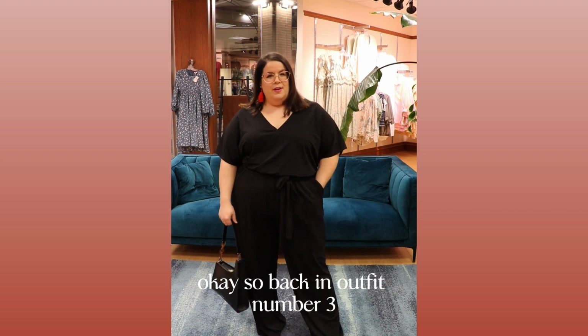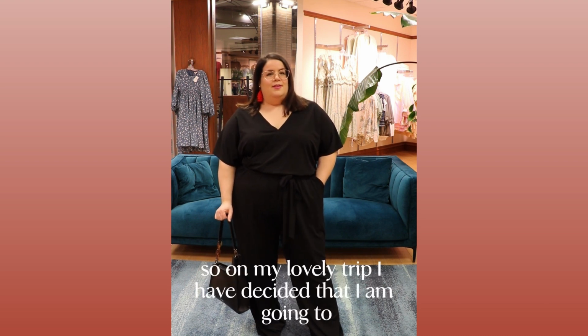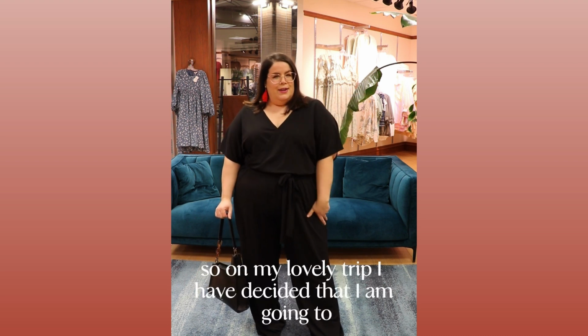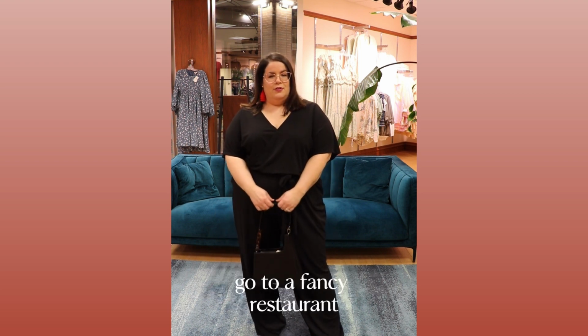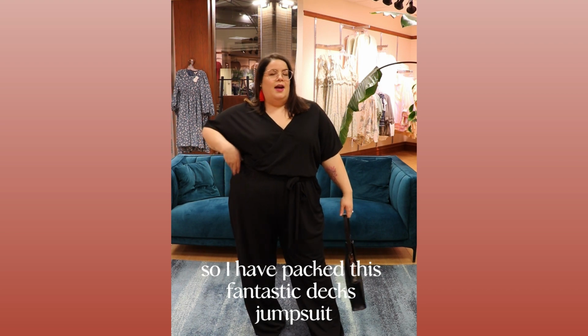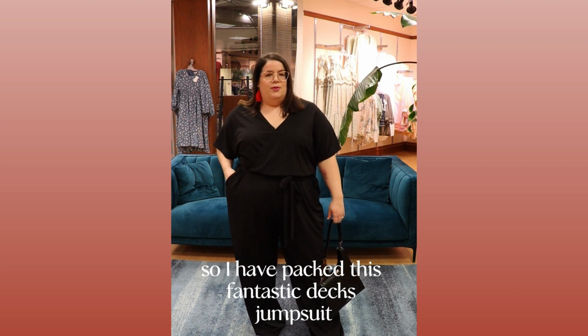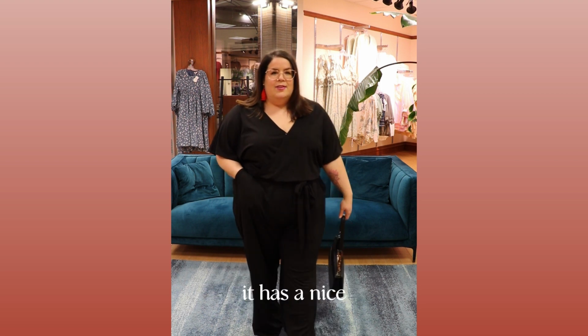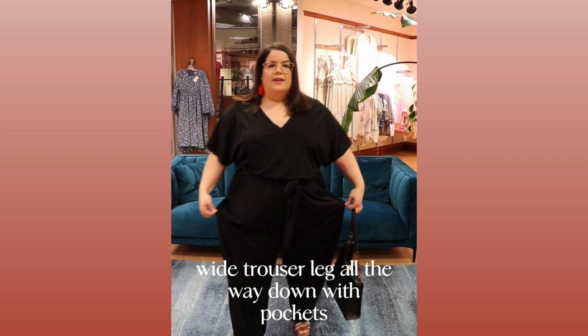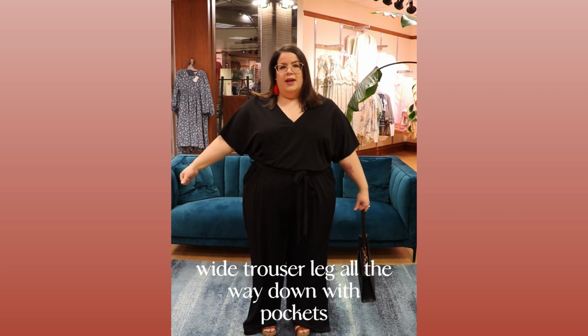Okay, so back in outfit number 3. So on my lovely trip, I have decided that I am going to go to a fancy restaurant. So I have packed this fantastic Dex jumpsuit. I don't know the name of this jumpsuit, but we will link it. It has a nice wide trouser leg all the way down with pockets. I've tied at the waist.